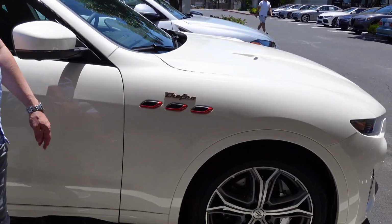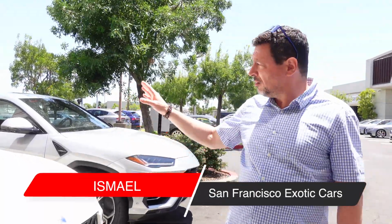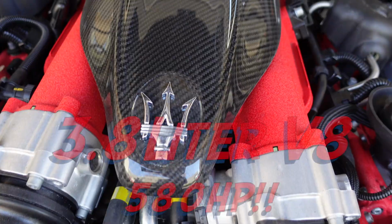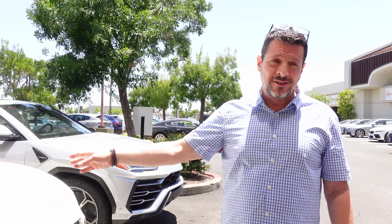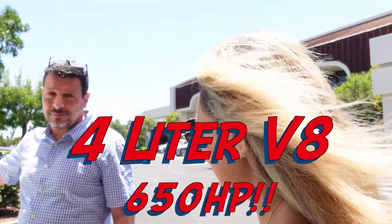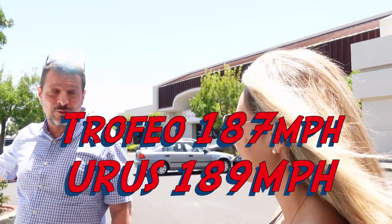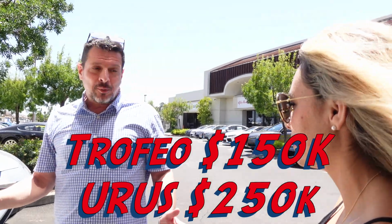The reason I wanted to bring both cars side by side, Urus is going to be 4 inches longer. Performance-wise, again, 3.8 liter V8, which is a Ferrari engine that gives you 580 horses, right? It's a 4 liter V8 with 650 horsepower. But performance-wise, if you set it free, remember I said this will go 187 miles an hour, that one will go 189. There's only 2 miles difference between the two, but as far as price point goes, you're looking at 100,000 difference. That's wild. They're both true Italian. But at the end of the day, it's going to come down to which one you feel more comfortable with, the way that you drive.